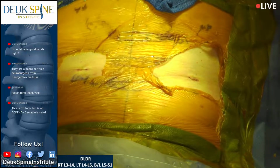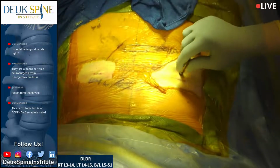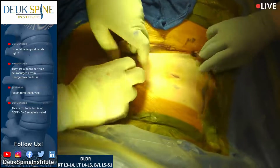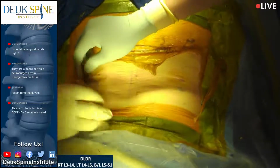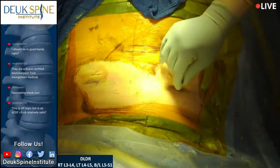Needle is down. Thank you very much. We'll talk about it in recovery, see how she does. We are done. Great job. We're going to put 2 little Band-Aids on. Jordan, can you help me with the camera? Great job, everyone. She okay?